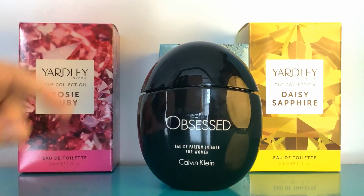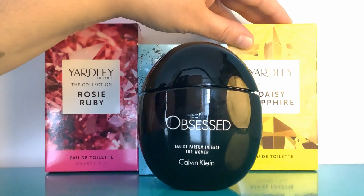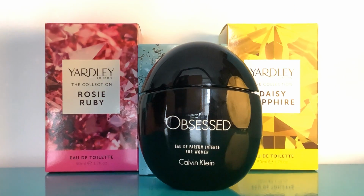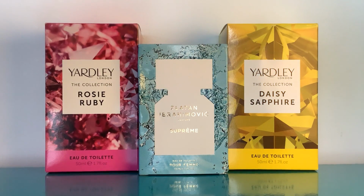Very nice. So the original Obsessed is in a see-through version of this bottle. It's like a big pebble. It's also really cool. But I went for this one because they had it for like £18 or something on Direct Cosmetics. And I kind of thought this looked quite interesting. Everyone was saying that the original was a bit masculine and this one was less masculine.